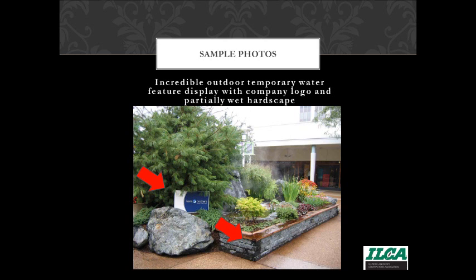Our last sample photo shows an incredible temporary outdoor water feature display. Unfortunately, it also includes the company logo and a partially wet hardscape. Make sure you keep all logos out of the photos, as well as make sure your hardscapes are either all wet or all dry for a good shot.